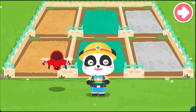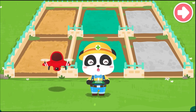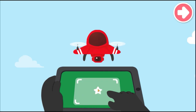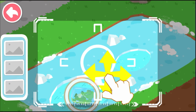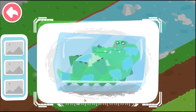Welcome to the animal rescue station. I'm the animal keeper, Kiki. Let's use a drone to find out which animals need our help. Drag the center position and locate the injured animal. A frozen crocodile is found.